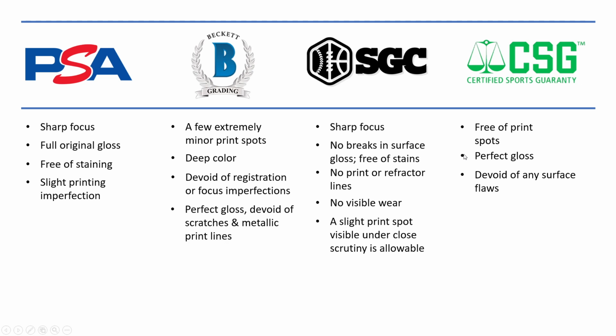Now, looking at the third category, which is surface, every one of these has some type of identifier allowing for slight imperfections, with the exception of CSG. PSA allows for slight printing imperfections. Beckett mentions a few extremely minor print spots. SGC mentions a slight print spot visible under close scrutiny, whereas CSG basically says none of that's allowed. It can't have print spots. It must have perfect gloss. It has to be devoid of any surface flaws.